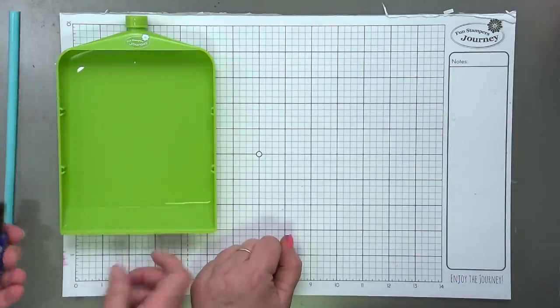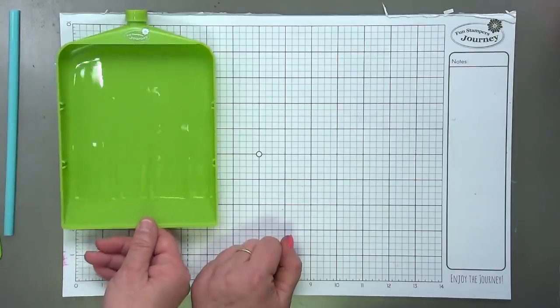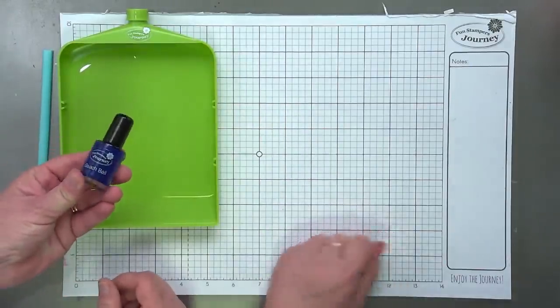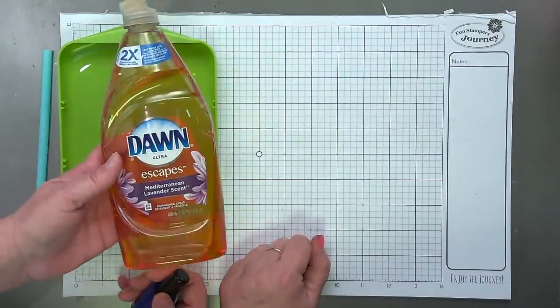I've got our media tray right here, which is pretty shallow, so I've just got a wee bit of water in, basically just enough to cover the bottom of it. Ooh, yeah, you can see it there. I've got a straw, and I've got our beach ball liquid color, and I've got the magic ingredient, which is, ta-da, soap. Dish soap, yep.